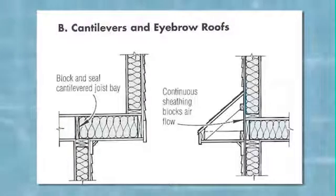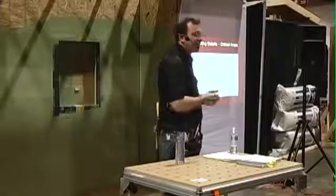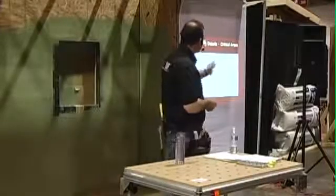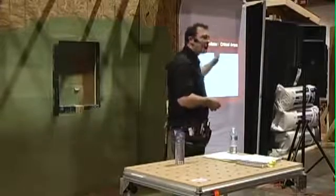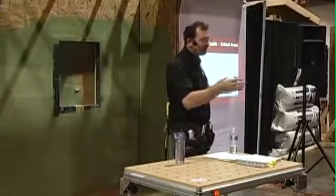You can nail your ledgers on there for the lookouts, for the rafters. None of that's a problem. Slit the weather barrier, tuck your flashing up, and flash the roof. But what you're doing is you're creating a weather barrier on the outside that's going to be very effective in stopping air movement to the inside.